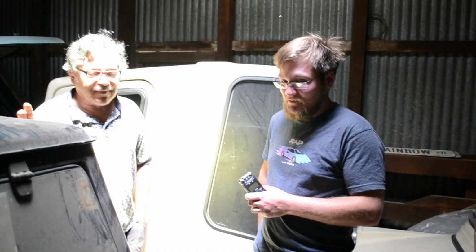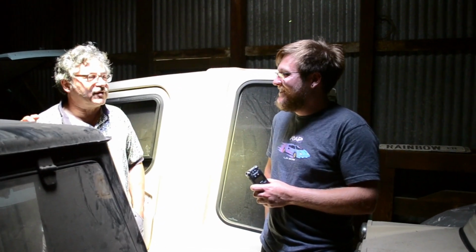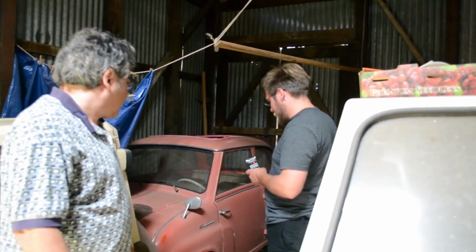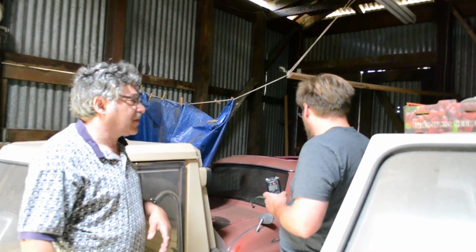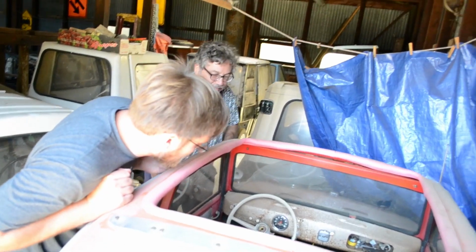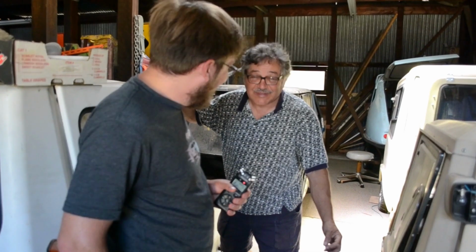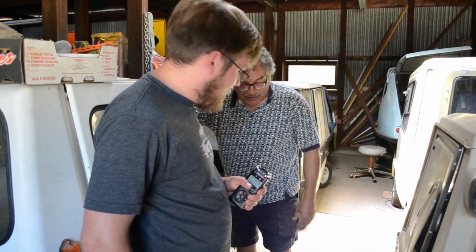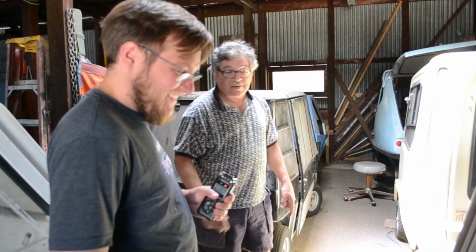Anybody who's lost their license from drinking too much vino can drive one of these cars. It's like half the size. Wow. That's beautiful. That's awesome. It came out really easily when I figured that out. You just bend the cotter pin, pull it out, and then whoop, the whole thing drops out. Oh, that's right. That's awesome.